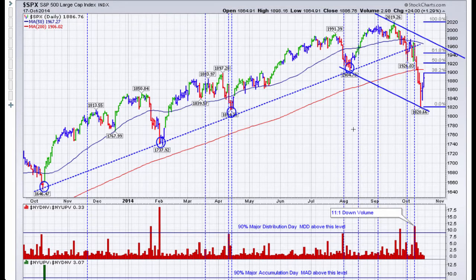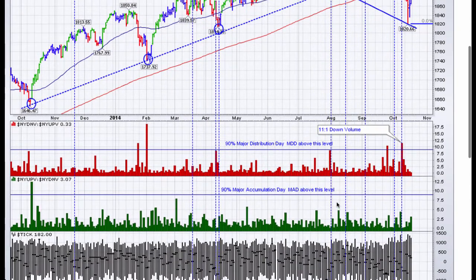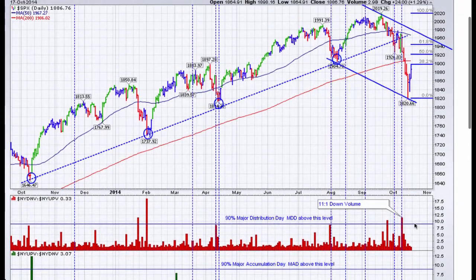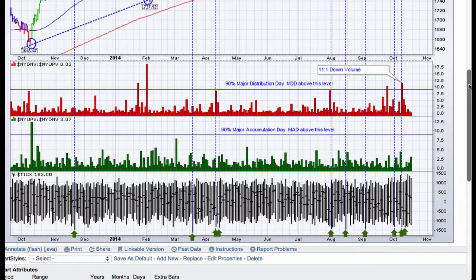Note that what we're looking for here is a major accumulation day greater than 90%. So we want to see a 90% level, or even something close to 80% would be good for confirmation, but we're not out of the woods yet. We have to watch and see institutions confirm this temporary rally that was sparked because of Janet Yellen and the Fed talking about the possibility of extending the termination of QE temporarily. So we saw TNX and TYX, the yields move lower, and we're watching that as well.